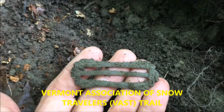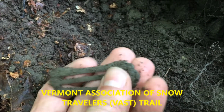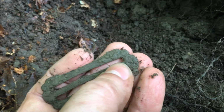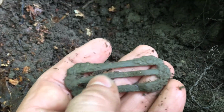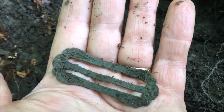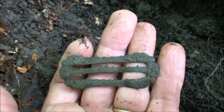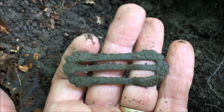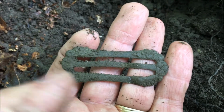Cool. Like an old sash buckle. That's at least what I think it is. Maybe a hat buckle. You guys can tell me, but it's ornate here on the end. See that? It's got like a little flower pattern. Some sort of sash or cloak buckle from way back. I'm going to say Civil War on back to the early 1800s. Because again, on the 1871 Beers map, I think, these houses were not here. So that's definitely cool. And it's got a flower pattern.